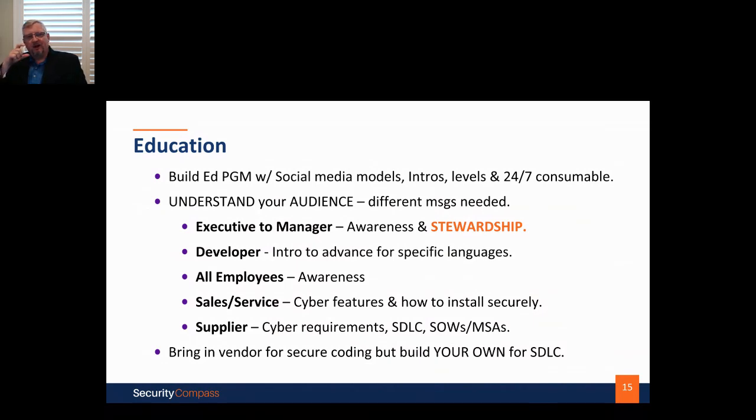Make sure there's also a very clear understanding of introductions and levels so that people can navigate through successfully at different levels, and they can do it at their own pace and, frankly, in a way that they're used to, whether it's online, in person, podcasts. The more you make that content available on all these different social media models, the better. And it's all upside for you, really. It's all upside for your company.